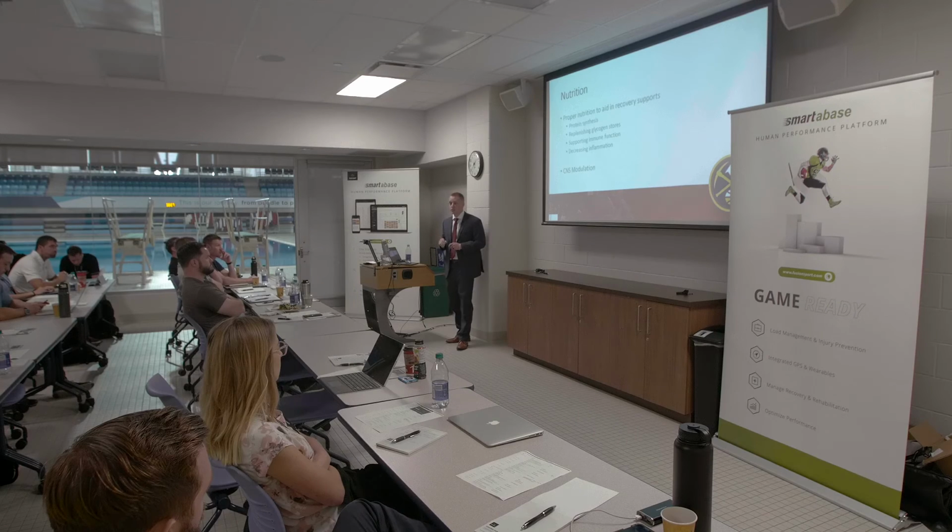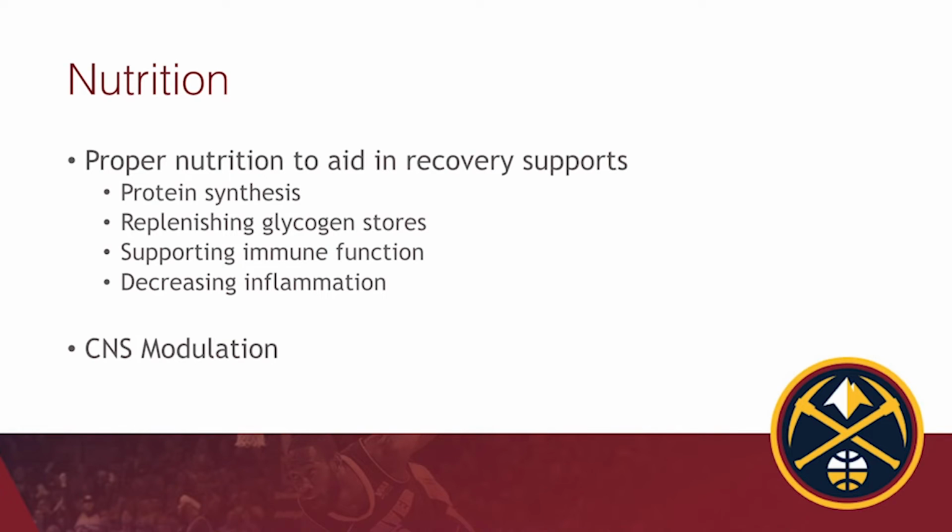The next one's nutrition. I'm not going to dive too far into this because I feel like I'm going to make some people angry if they have strong nutritional beliefs. For our system, I will say we believe in just a really balanced diet that concentrates on caloric intake versus expenditure.